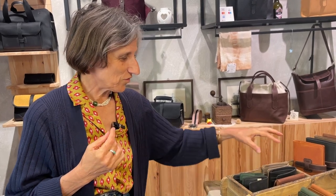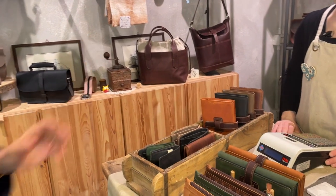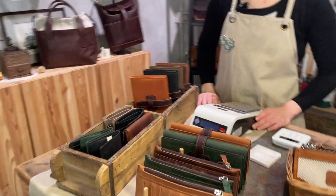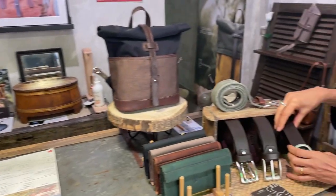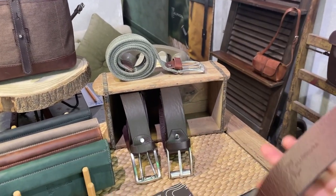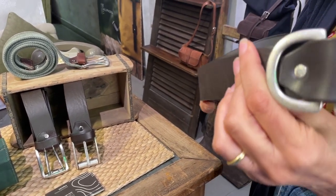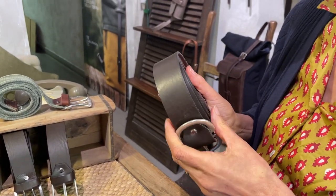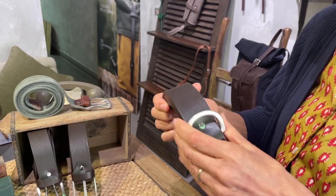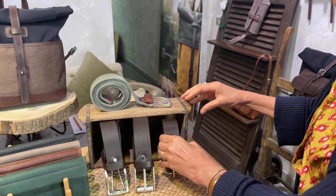As well as bags and handbags, you can have wallets and notebooks and of course belts. And these belts are unlike belts that you buy in shops that are kind of mush leather. These are real pieces of leather and this belt will last a lifetime and beyond. So for very little you can have an heirloom.